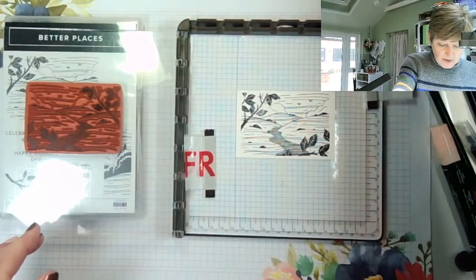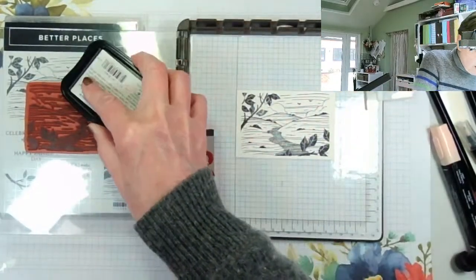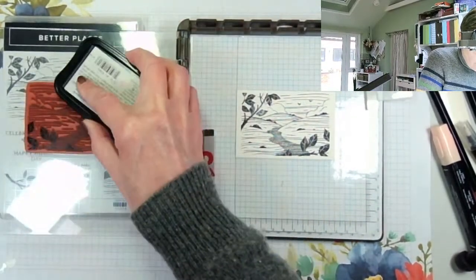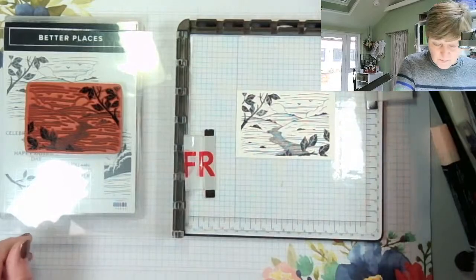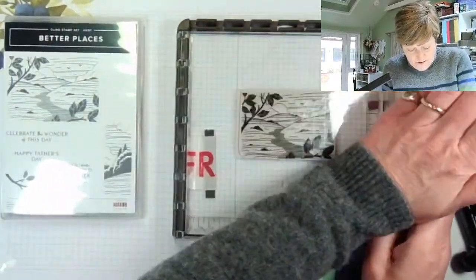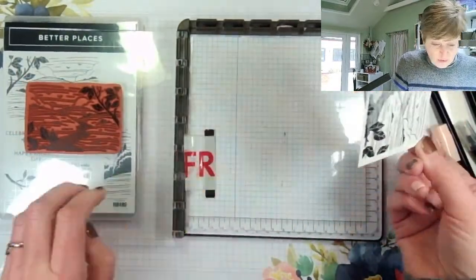I am going to stamp again, and you can probably see it is a blacker black. I want to just do the leaves a bit more because those are the things that are solid. So there we are, and then this just twists off.